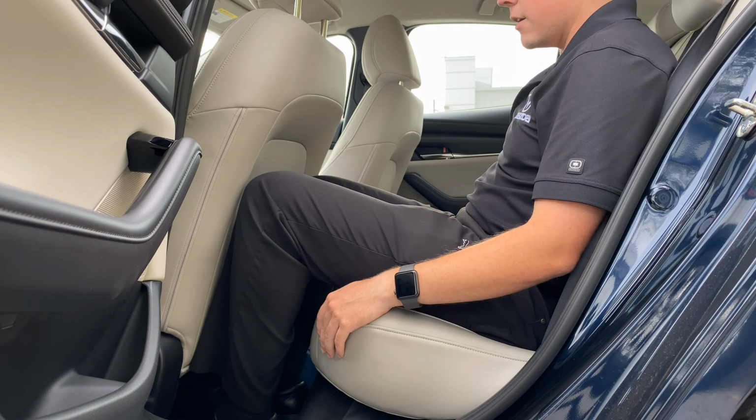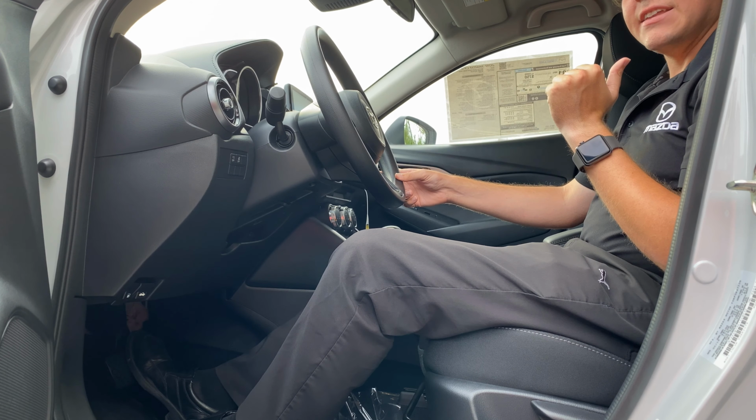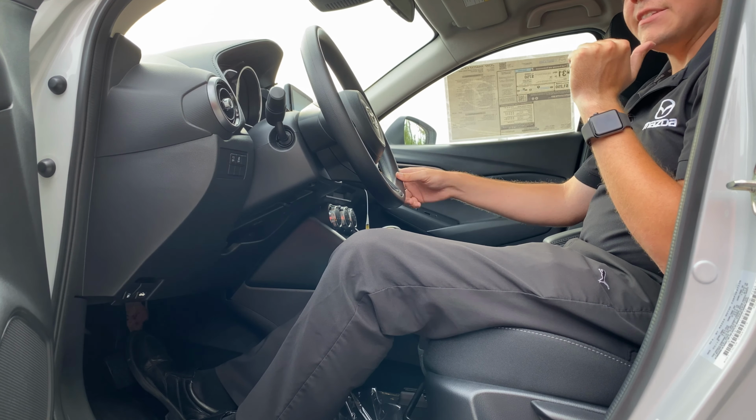But if you do ride around with a lot of passengers, or you can have people in the back seat, right now you might feel like this might be a little tight. So what we're going to do now is I'm going to take a look at the back seat and see if I'm able to fit into the back with it pushed all the way back, and then how far forward I need to push this seat to actually feel kind of comfortable in the back.